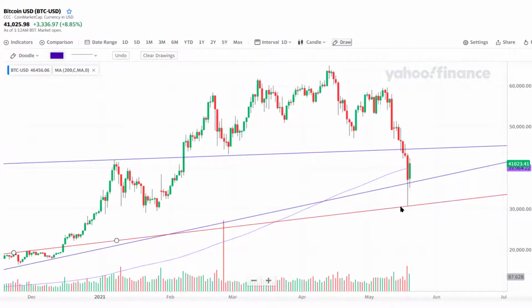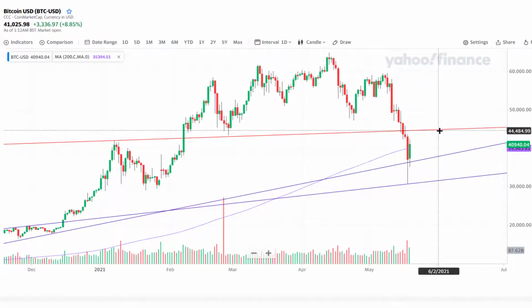It doesn't mean we can't break below this at some point in the future, but I think this is a significant bottom here and that we're going to see a recovery. Now, how high can we see a recovery? I think in this area we'd see the initial resistance right around here, so we're talking about around 44-ish.